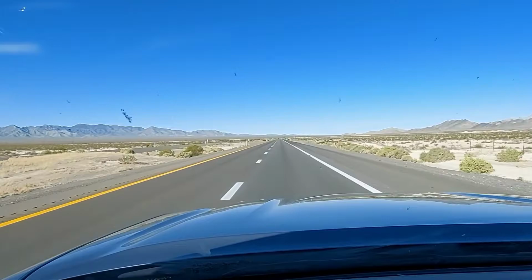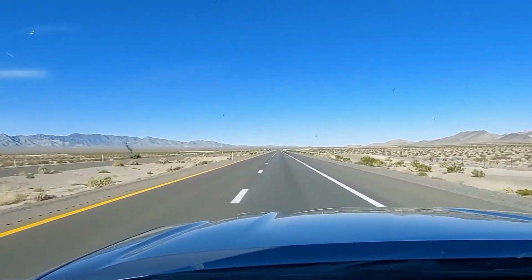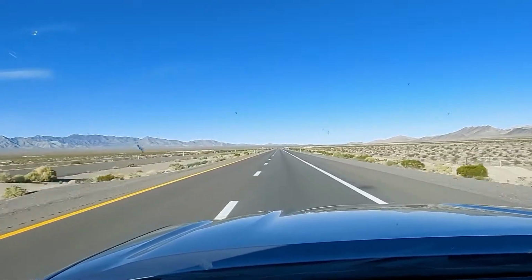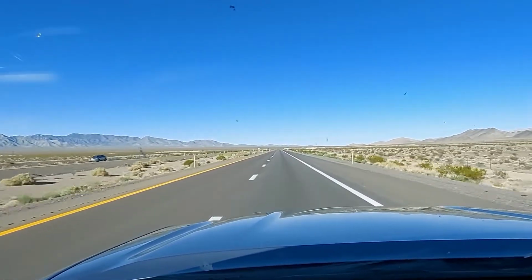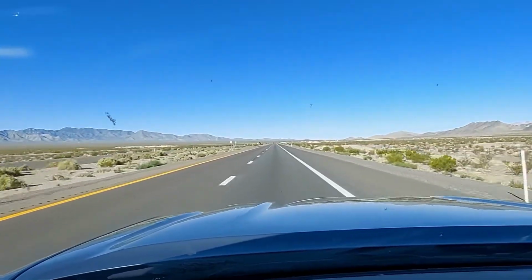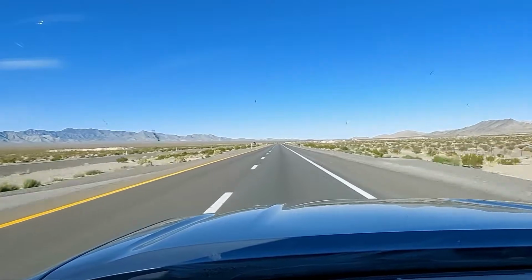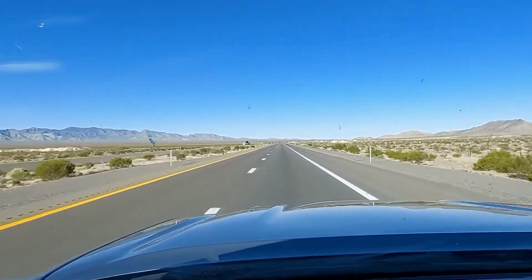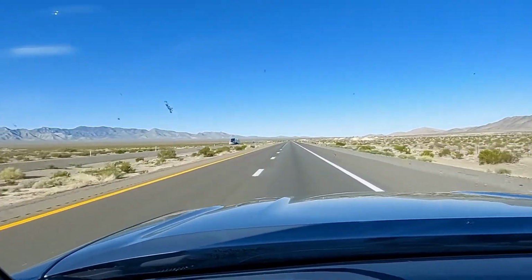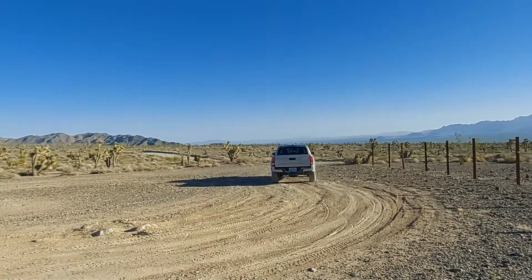Just miles and miles of nothing. Heading out to Mercury, Nevada today. If you're not familiar what Mercury, Nevada is, it's got a lot of history. Some may say explosive history. But yeah, got a little work trip. Las Vegas, all the way out there.